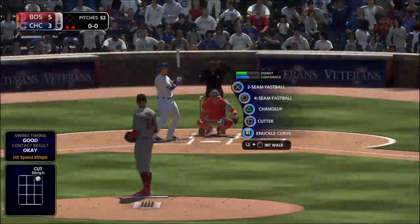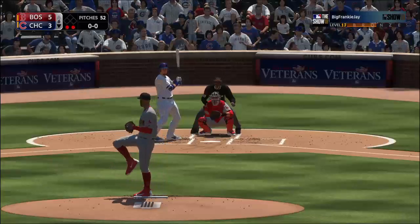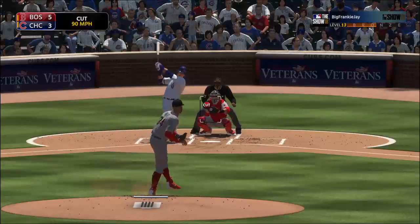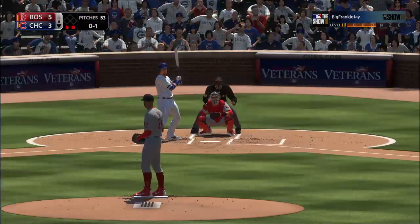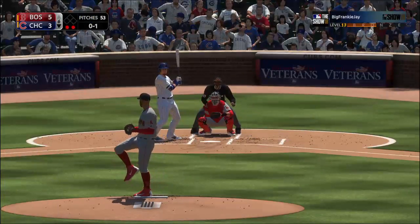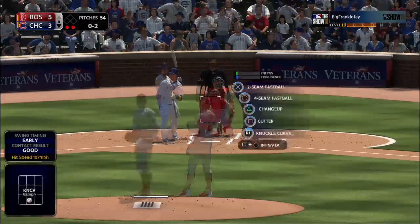Digging in and looking for more, Kyle Schwarber. 1 for 2 in the ballgame thus far. Starts him out with a cutter, and he gets him to swing through it. 1 strike. And that's into the corner, a foul ball and right.